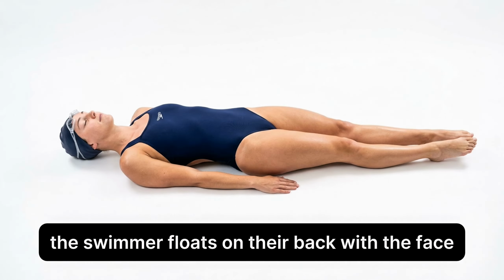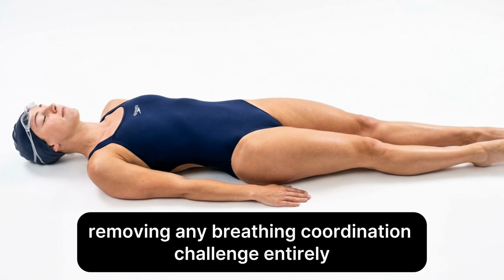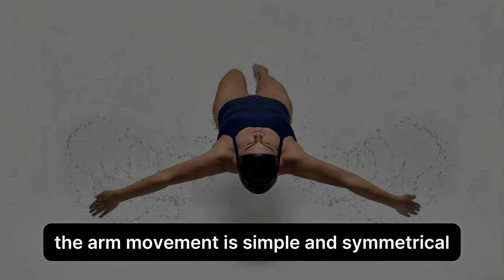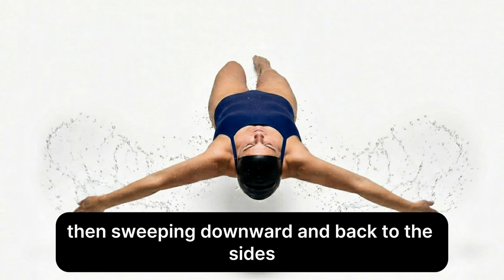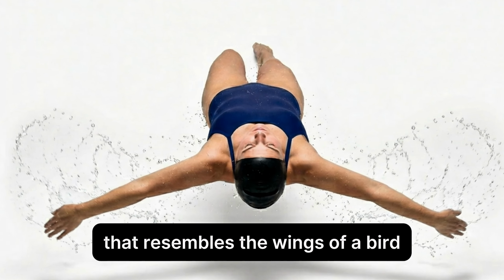The swimmer floats on their back with the face continuously above water, removing any breathing coordination challenge entirely. The arm movement is simple and symmetrical, with both arms sliding outward from the sides of the body, then sweeping downward and back to the sides in a smooth gliding motion that resembles the wings of a bird.